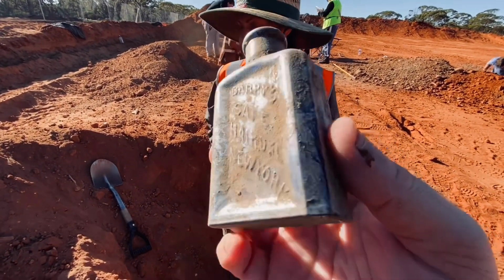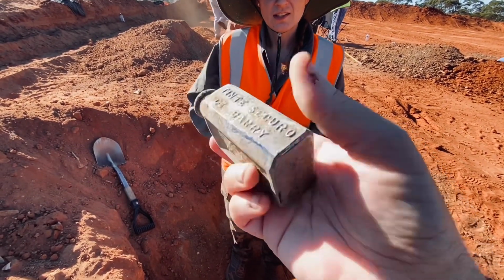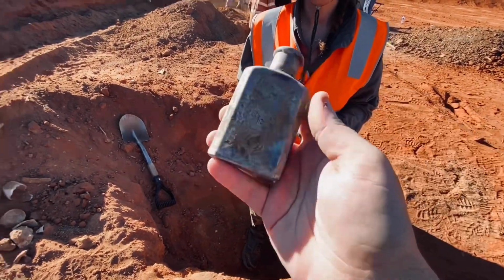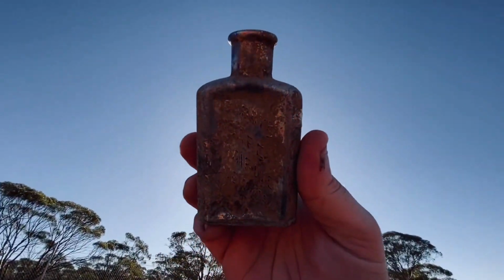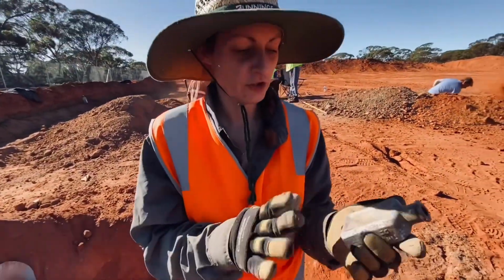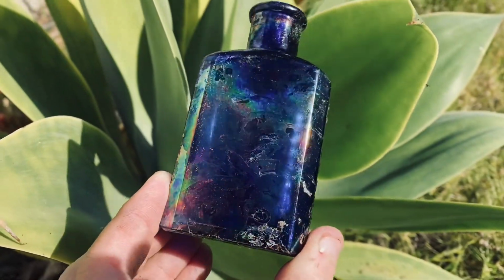Very safe, head eye, New York. Broken cods and everything to get this. Barry's head eye. That's a nice blue. Put that in your bag, wrap it up. That's a beauty. I want to show Steve rolls. Yeah, go show him.